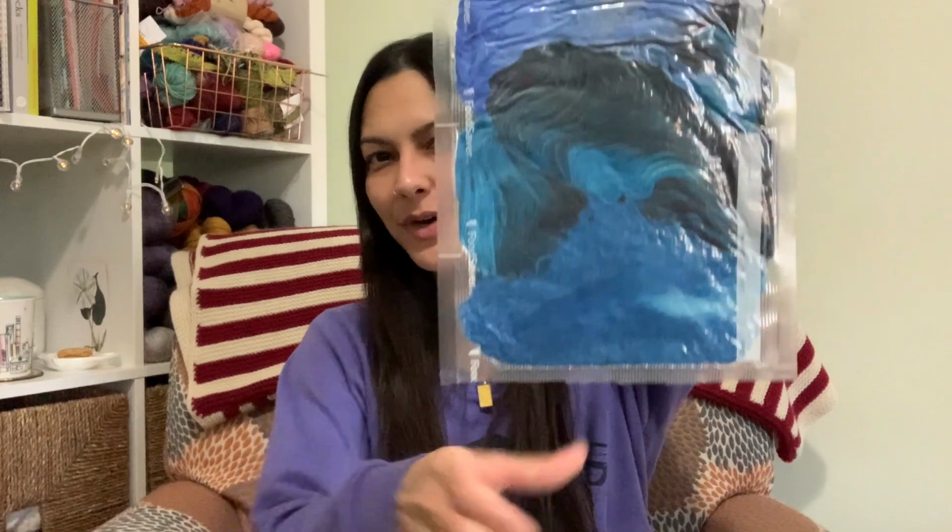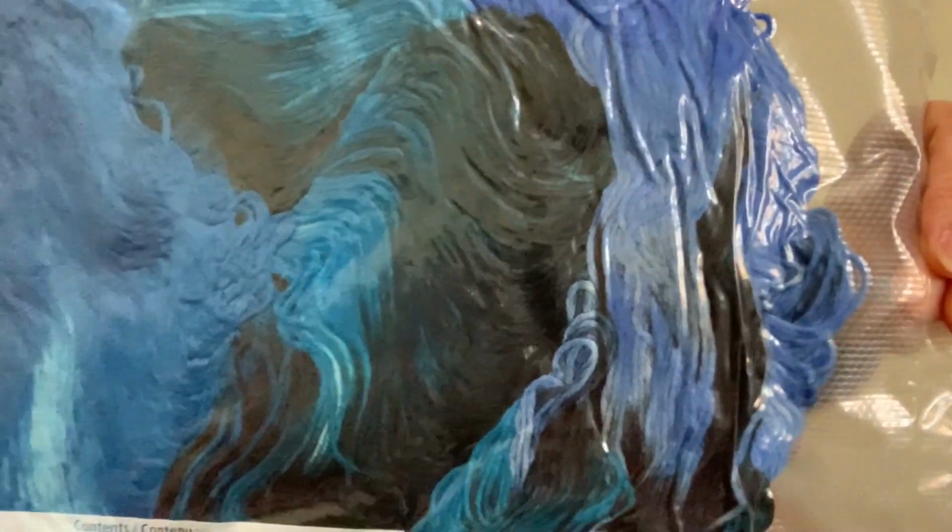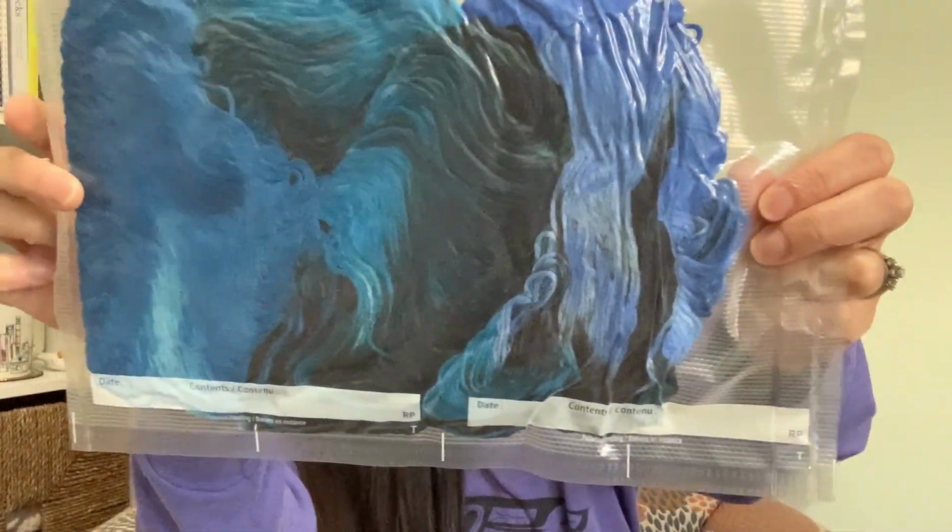I did get some surprise yarn in the mail. Let me show you that. Happy mail! It is my Mystery Monday yarn subscription, and look at it. Ta-da! Isn't this so beautiful? I hope you can see it. There's a little bit of a glare, and I have really, really bad lighting in here today. I don't know what's happening. It's slowly getting a little darker, so I gotta get the lights going in here.